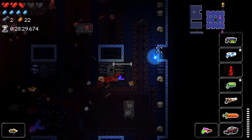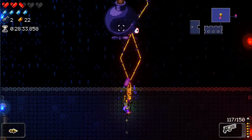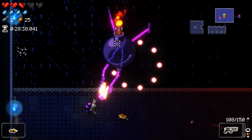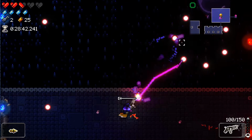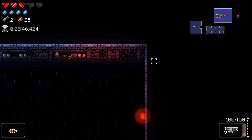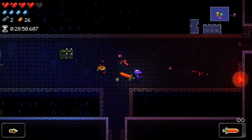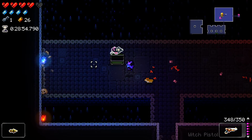Now there is a boss. This would, in theory, maybe be a good opportunity to use that Gungeon, but I honestly think that the Big Iron is going to have more DPS output. Yeah. That was really good. Wait a minute. Yeah, we'll open it.